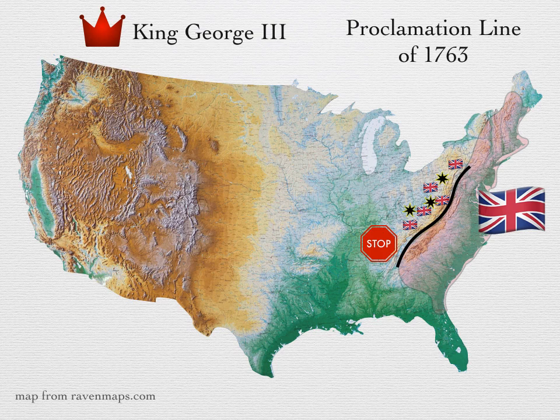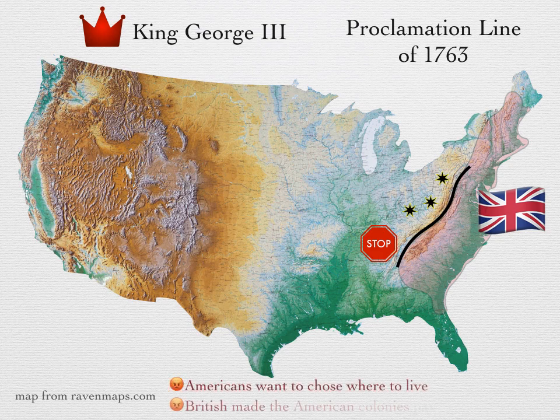And this meant that he did not want any more settlers moving across that line. It was too dangerous. So the British could not settle over there anymore. This made the Americans, the colonists, angry. They wanted to choose where they wanted to live.